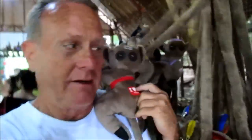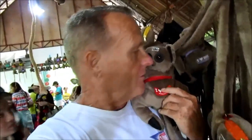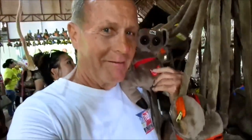Well, I told you guys I'd get you a picture of me holding a Tarsier, and this is just about the best that I can do for you. So I hope y'all enjoyed the tour of the Tarsier habitat. This is the second one, and I'm going to say goodbye to my little fella here. See y'all later. Bye bye.